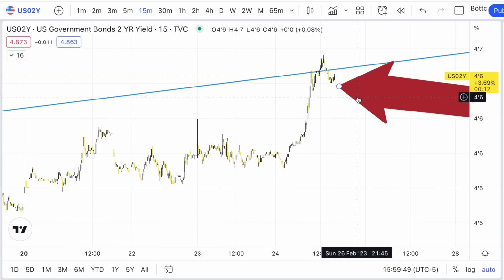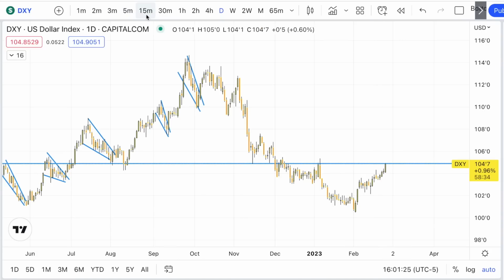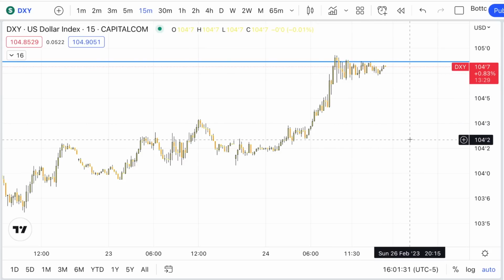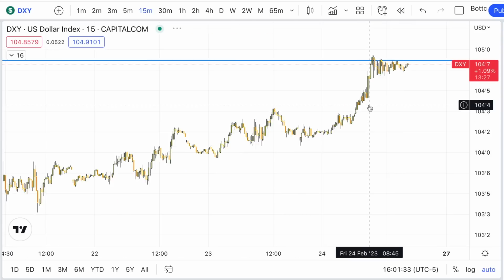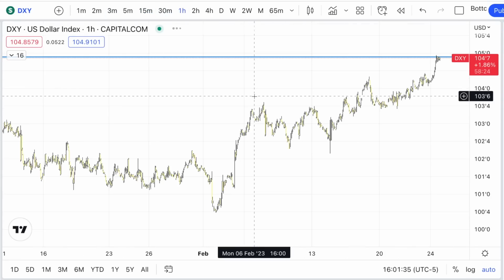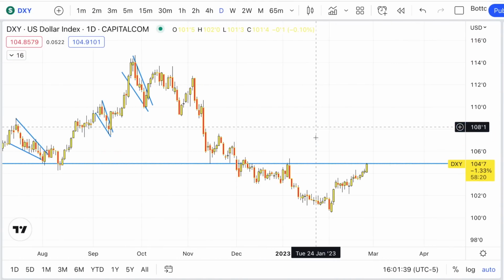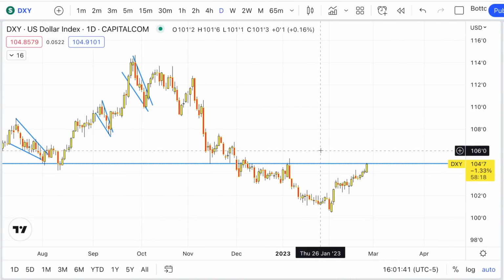And if you look at the dollar, the exact same thing. You've got this resistance level now up here. It's trying to break through it. It cannot break through it today. If it does break through and all of a sudden retests and reclaims support, that's going to be bearish for the markets. If it gets rejected and starts heading back down, obviously that will be bullish for the markets, whether it be short term or long term. That's what we'll have to find out.